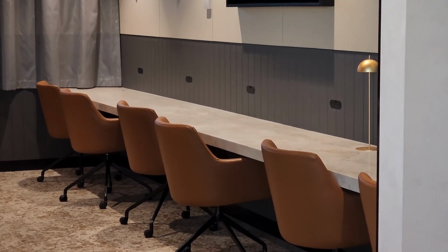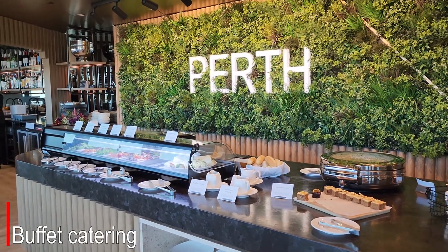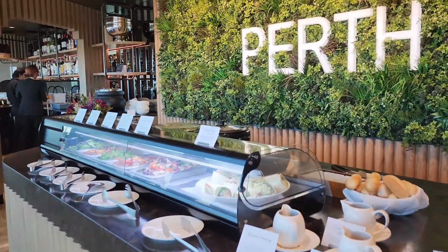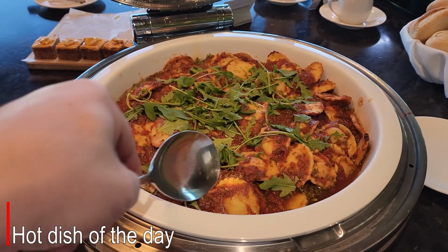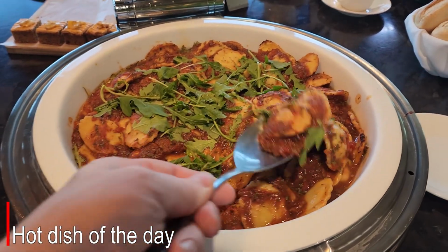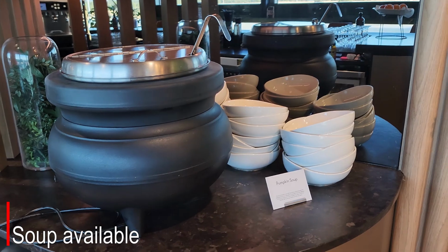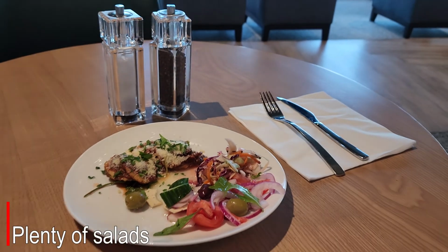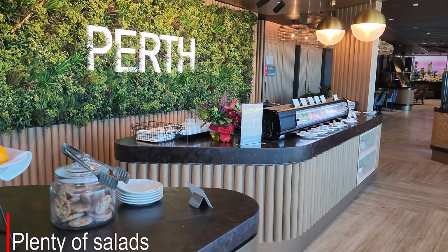The buffet dining features a distinctive WA flair. Indeed, you can't miss it. Opposite the refectory is a living wall with a giant Perth logo, just in case you wonder where you are. As you walk on by, you can see the back of the salad bar. This is really good with lots of fresh green options, and on the other side are the hot options, but these are a little more basic. There are also loads of sandwiches.